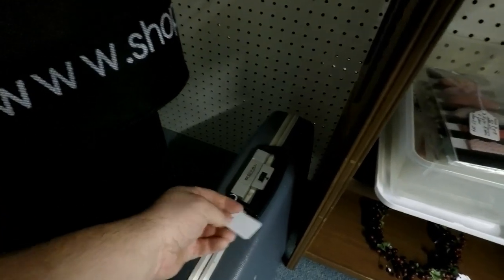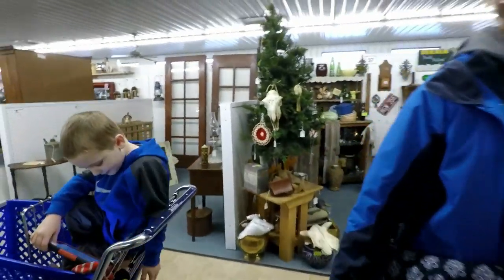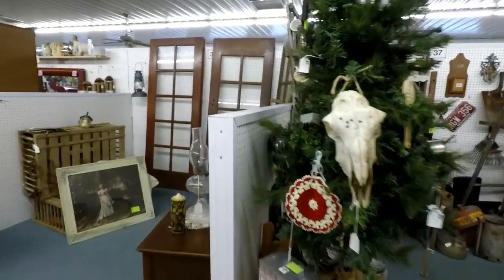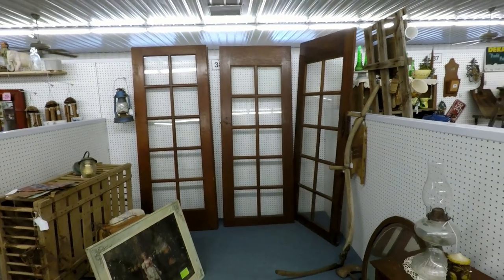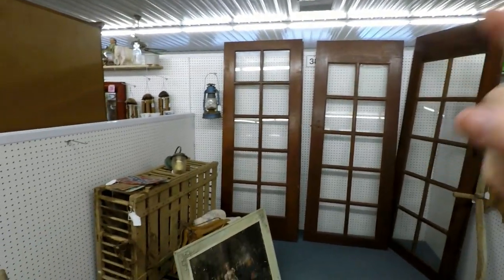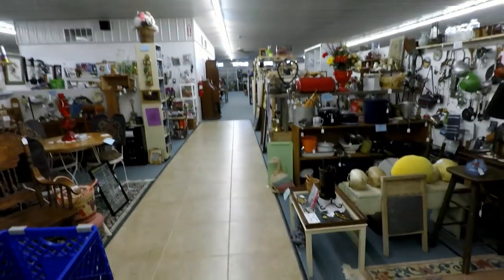What is this? A Royal typewriter? I ain't like Royal typewriters. $25. It's not old, so I'm not even gonna open the case. Love those doors. I'd like to have those doors because I want to create a den in my dining room and put our office in there for our business, and that would be sweet.